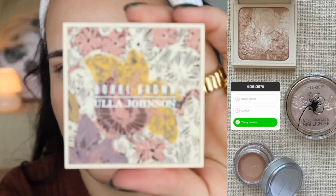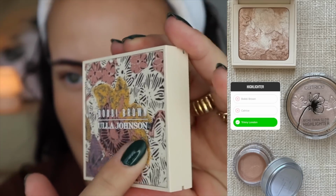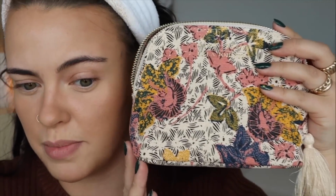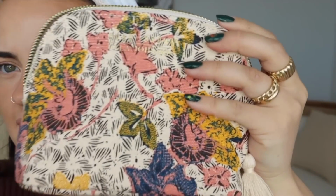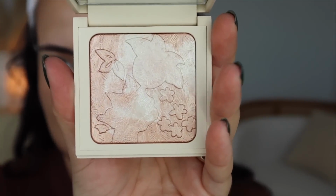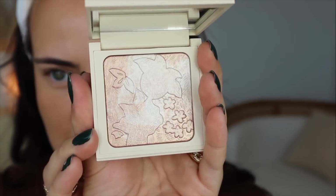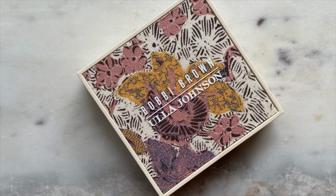And then the last product is this Bobbi Brown and Ulla Johnson collab. First of all, can we appreciate this packaging? The front is this beautiful fabric. The collection also came in this beautiful little makeup bag. I love this print. So pretty. But wait, the inside is also pretty. Look at that. It's marbled and there's a beautiful imprint, and this one won with 4,000 votes.